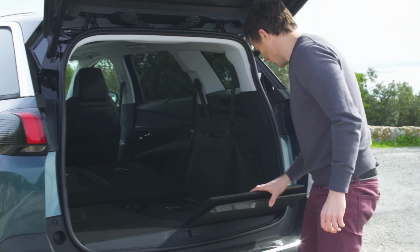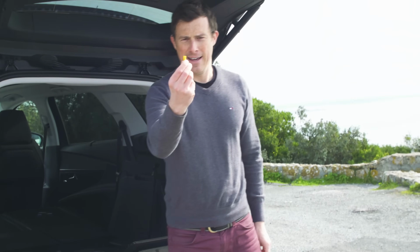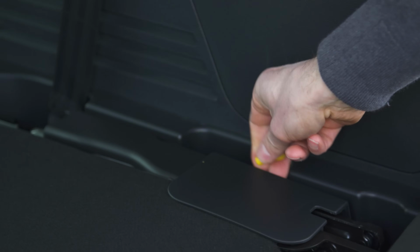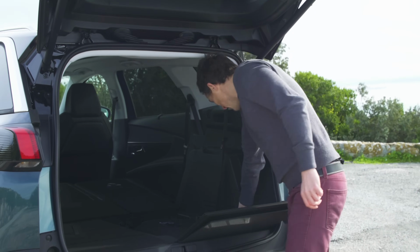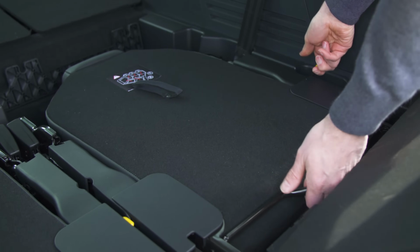So if I fold this out of the way and just lift this up, no, wait a minute, look, that came off. You wouldn't have that kind of thing happening on a German car, I don't think. Anyway, let's just pop that back, pretend it didn't happen, because I do like this.